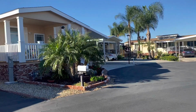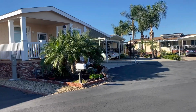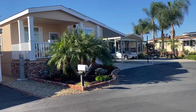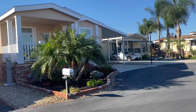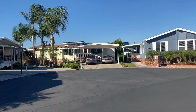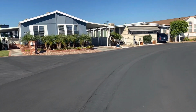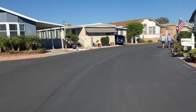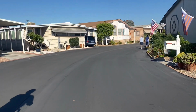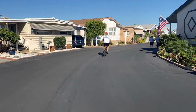Right now I am in Fountain Valley at a 55 plus community called Rancho La Siesta. This is a beautiful community with a lot of new homes, some vacant spaces, but they go very quickly. But I wanted to take a moment to show you guys how beautiful this community is. There's a lot of great opportunity. This is a great place to retire.